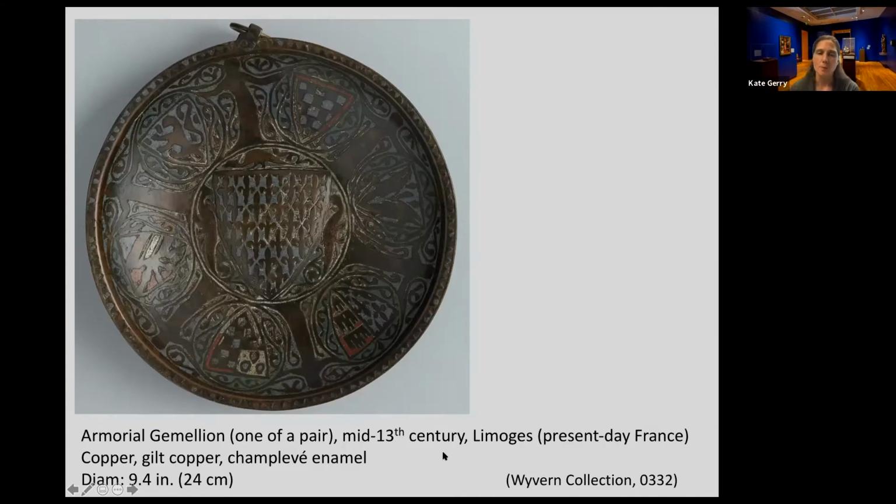This is a type of work known as a Gemellion. It would have originally been one of a pair. There were two, and they probably looked very similar, except that one of them has a spout. The idea is that one is a shallow basin and one holds water, and you pour it over, holding your hands and washing them as the water pours over into the basin.